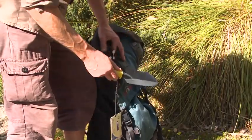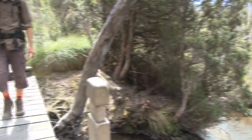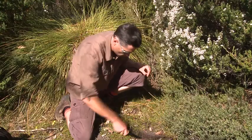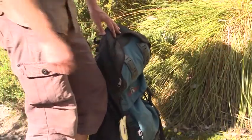You must supply your own toilet paper. Where there is no toilet, use a trowel to dig a hole about 20 centimetres deep to bury your waste and paper. Choose your location at least 100 metres from a watercourse, campsite or track. Cover and disguise the hole when finished. And remember, don't bury anything that won't compost.